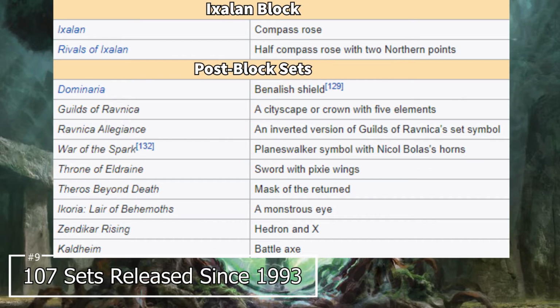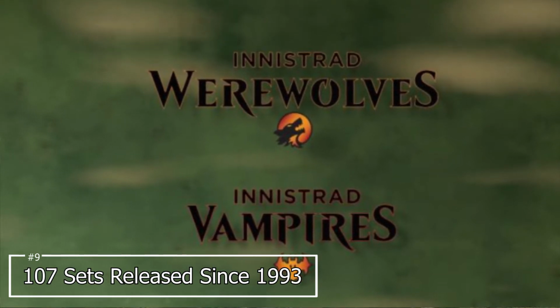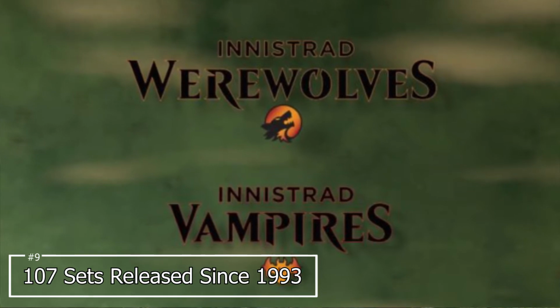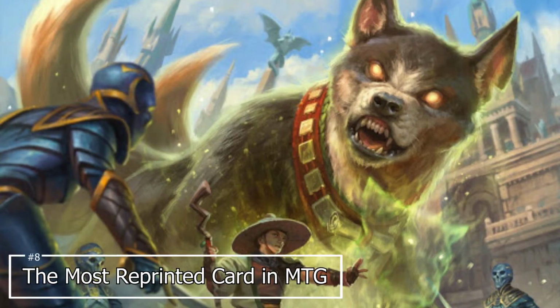This cycle method ended in 2018 with Ixalan being the last cycle set, and then since then going back to regular, non-synced themes. With Innistrad Wolves and Vampires being released in late 2021, will we soon be going back to seeing sets released as a cycle? Only time will tell.